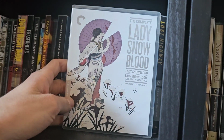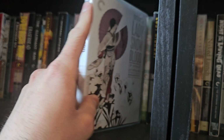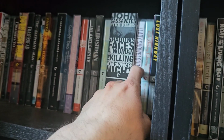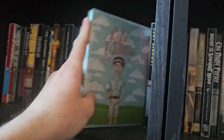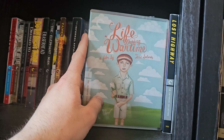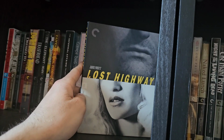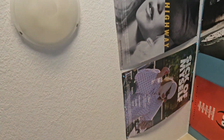Then we got the complete Lady Snowblood with Lady Snowblood and Lady Snowblood: Love Song of Vengeance. First one's great. The second one's not as good, but still enjoyable. Life During Wartime, which is kind of the sequel to Happiness, which I have on DVD. Lost Highway, one of my favorites. I even got a poster of it hanging on my ceiling.